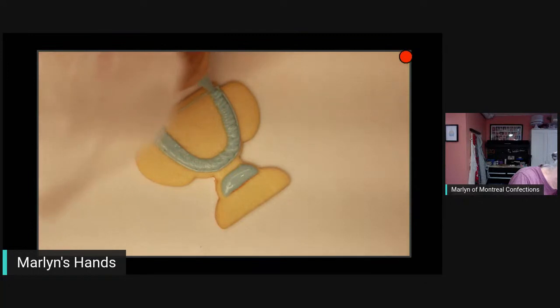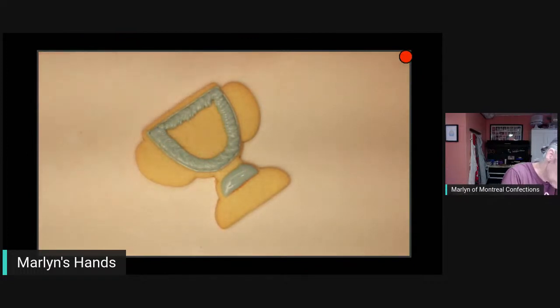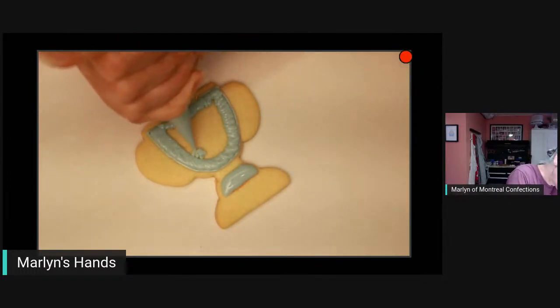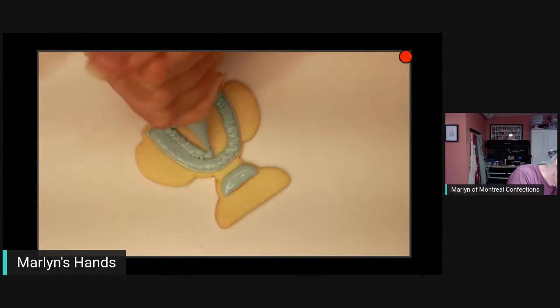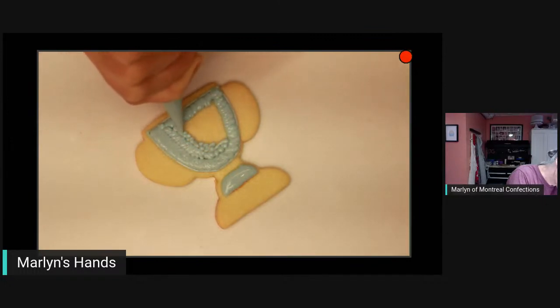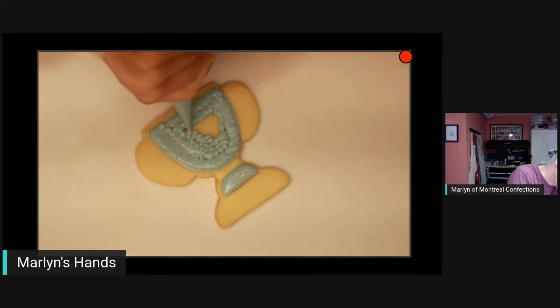So it is annoying to squeeze icing out of a tiny hole if you have a lot of cookies to do, but just think about that. If you have a limited amount of piping bags, like in my case, I'm working on 5 cookies, so I can muscle through. But if you have 100, prepare 2 bags. Have a detail one and a flood one, so that you can work more efficiently.